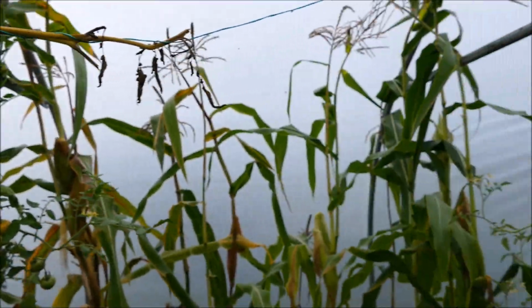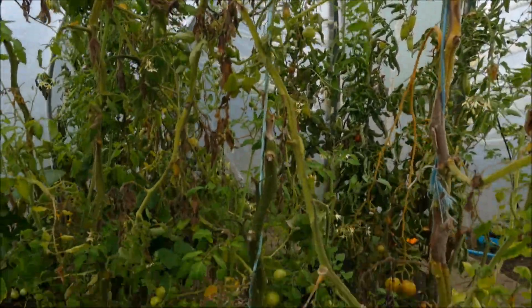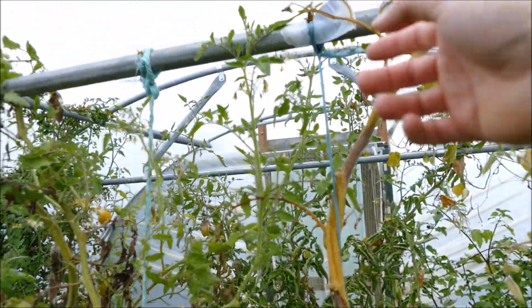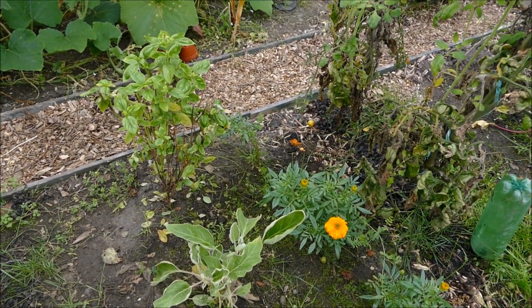My parents have absolutely filled their freezer with all the tomatoes, and this one's Orange Berry. It's a variety, and you can see it looks quite sickly, but there's a lot of tomatoes on it, and these will finish ripening up in a few weeks' time. Down here we've got some basil. There was a lot more basil, but as I say, humidity killed a lot of it off.